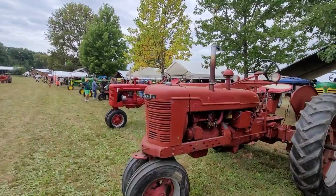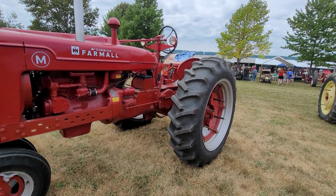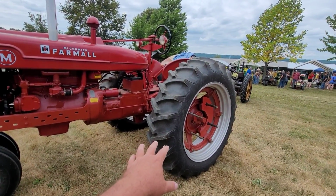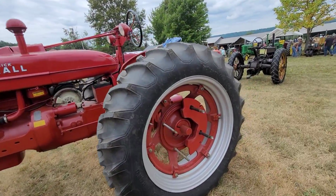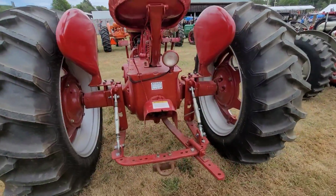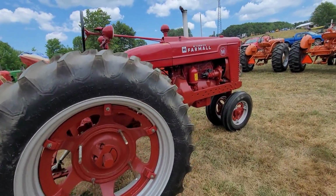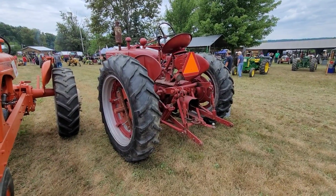Farmall H, Farmall M, set up real nice, got brand new skins on it essentially. And these are 14.9 38s. I was surprised because they look just as wide as a 15.5 to the naked eye, and of course a 14.9 does sit higher than a 15.5, but yeah, we're probably going to see this pull in the, I don't know, 5,500 class. Usually they write on the tires what weight you are, but it doesn't look like they did that today, so there you go. Nice setup on this M.